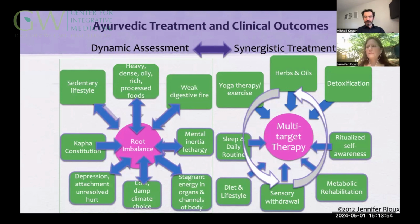What is the climate and what is the season? So it may be easier for a patient to lose weight or maintain their weight in a warmer season or climate. So we can account for that. And then just looking at whether there's stagnant energy in the organs and channels of the body that we can address. So some of the ways that we do that could be through use of herbs and oils, obviously diet and exercise. In this case, we're going to talk about yoga therapy.